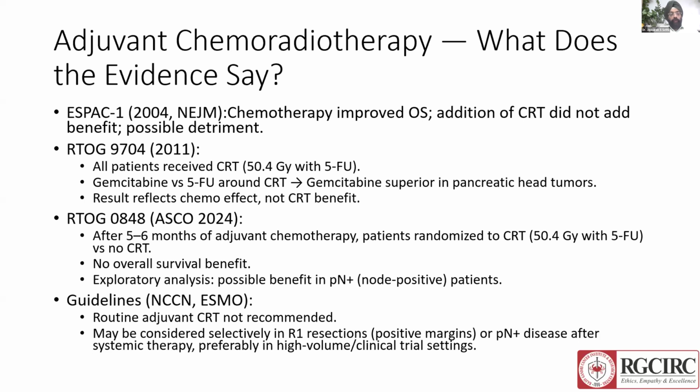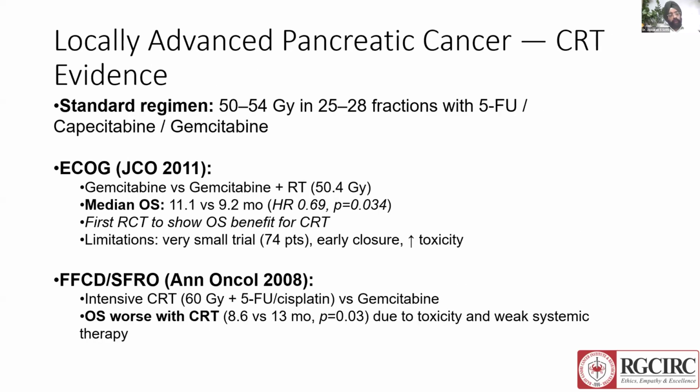It has been tried as an adjuvant approach along with chemotherapy in patients who have undergone resection. There have been trials which have shown that addition of radiation to existing standard of care chemotherapy like gemcitabine and other drugs has not resulted in any overall survival benefit for these patients, and hence the guidelines recommend that it should not be used. Adjuvant chemoradiation should not be used routinely and should only be considered in very carefully selected patients after systemic therapy, who have had an R1 resection and who have node-positive disease. And this also in high-volume centers or clinical trial settings. As newer drugs came in, radiotherapy was tried with them also.